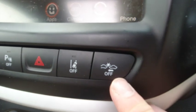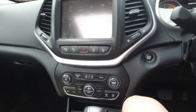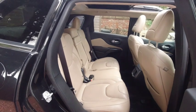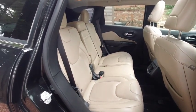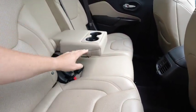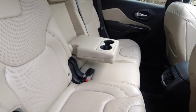And we also have anti-collision emergency braking systems. Plenty of space in the back for 5 adults. The centre is a little firm, it has to be said, because of the drop down armrest not being a true seat, but it's a nice feature to have and includes cup holders when it's down.